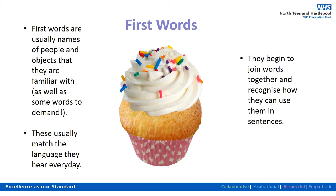First words come next, and this is represented as the swirl of frosting on the cupcake. First words are usually names of people and objects that children are familiar with, as well as some words to demand. These usually match language from everyday activities and routines. More words gradually get joined together in sentences as children begin to recognise how they can use them well together.